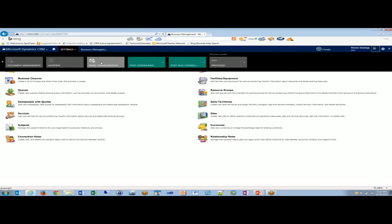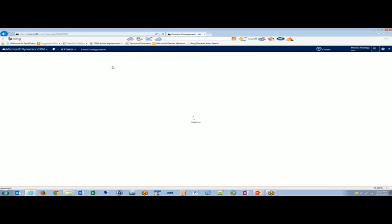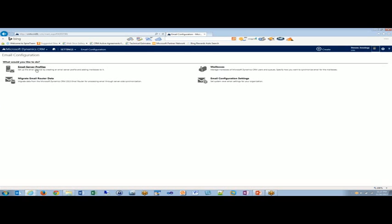Over here you have your email configurations and your posts and your processes. So if you ever had to customize the email piece in here, this is where you would actually customize it if you want to do the server-side exchange.